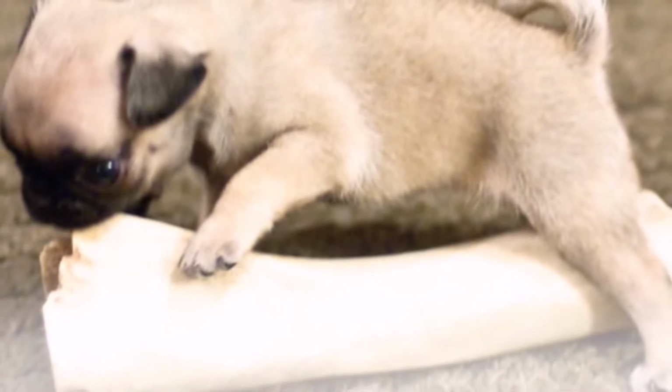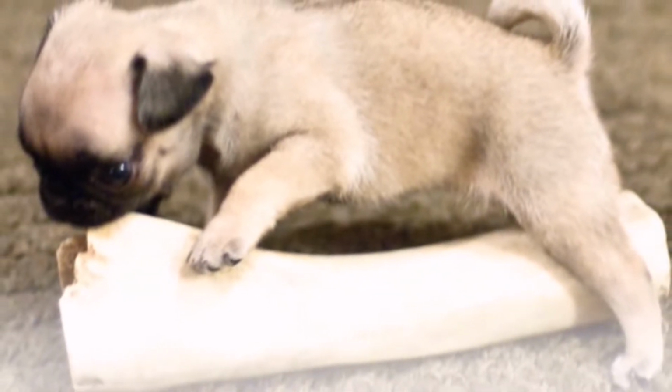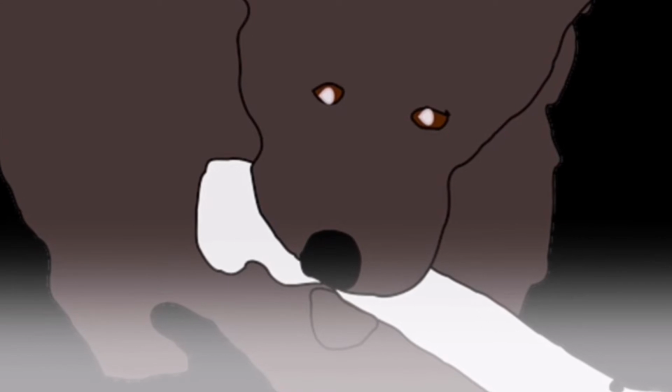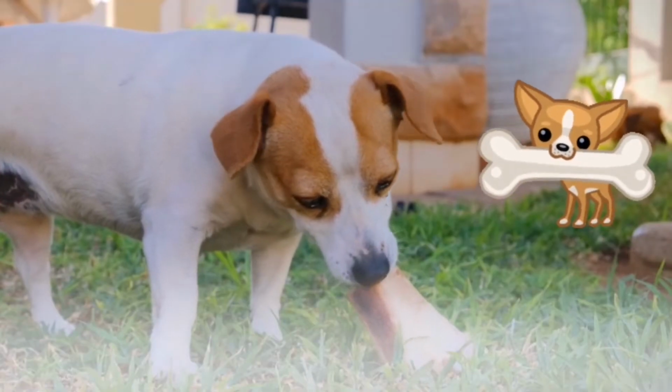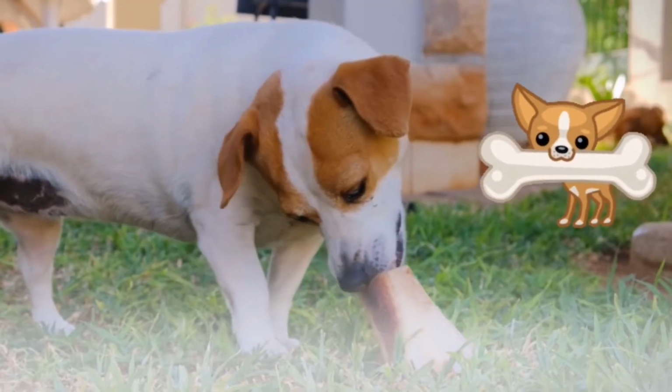However, the bones cause two types of problems. They can block or perforate the throat passage. When the dog eats the bones in large quantities, it causes constipation, in addition to the presence of a large amount of calcium carbonate, which can lead to the formation of stones in the large intestine.